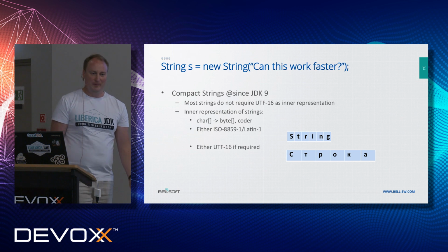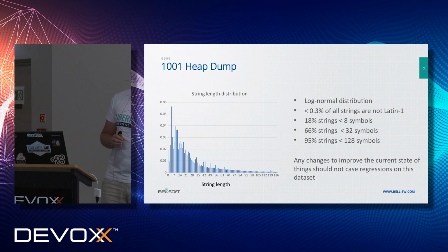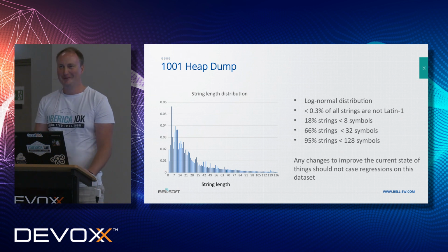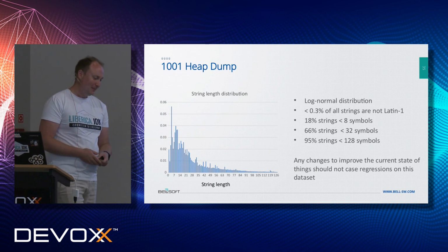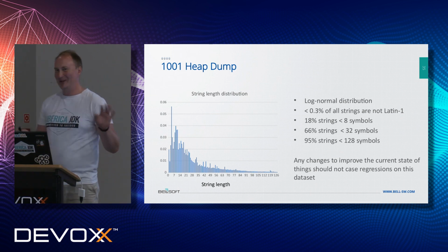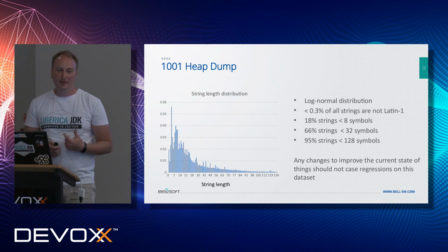We need to measure. So when we measure, we need some special knowledge about what strings are typical. So I would say in your application, a typical string is like 8 characters, believe me. This is a very important case. Well, this can be said in a different way. If your strings are mostly 8 characters, you're lucky because you're just like others, and things are optimized for you.